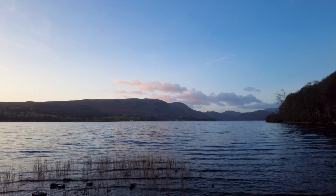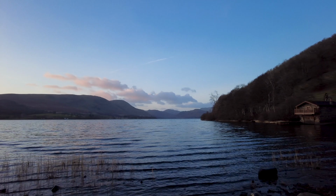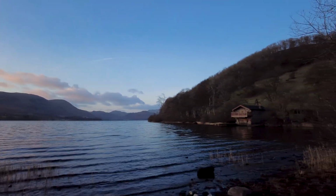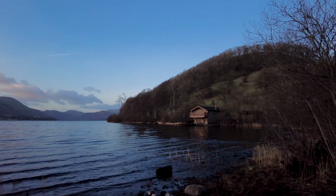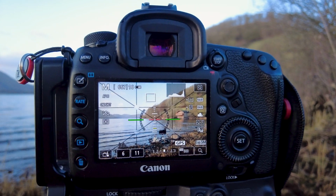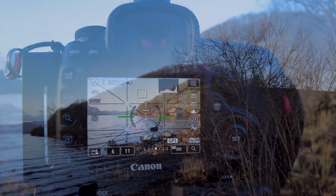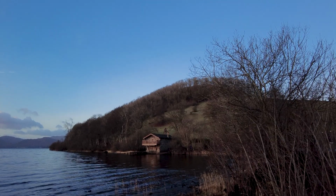So we've already taken a couple of shots. Might hang around a bit, see if there's any changes in the light. If we look at the back of the camera, if I just remind myself of the shot we took, f11, 800 ISO and a sixth of a second.